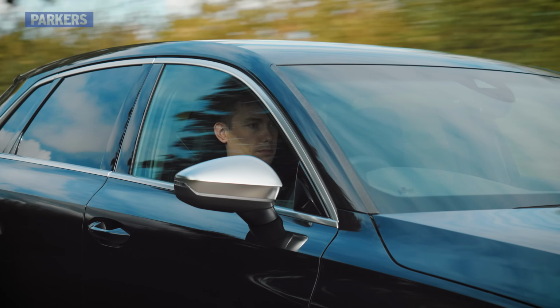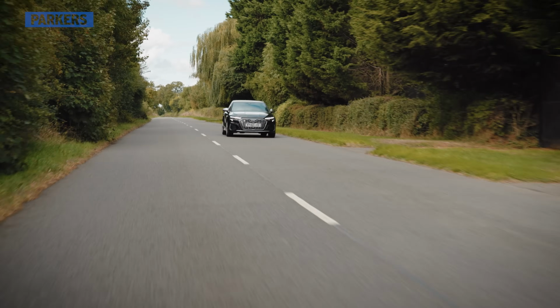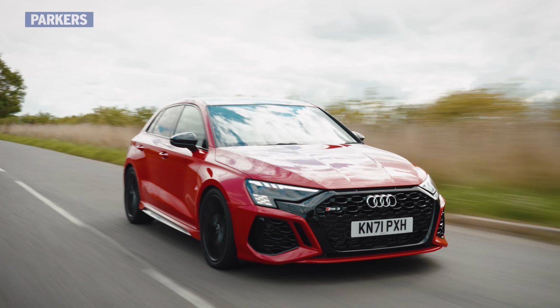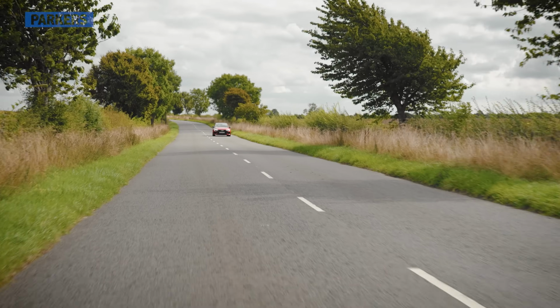Speaking of how each car drives, in my 2 months with the S3, I've been amazed by its incredible real-world pace. So I'm intrigued to find out if the more aggressive and more powerful RS3 could deliver a discernible difference. After all, there's only so much speed and performance that you can use on an everyday basis.